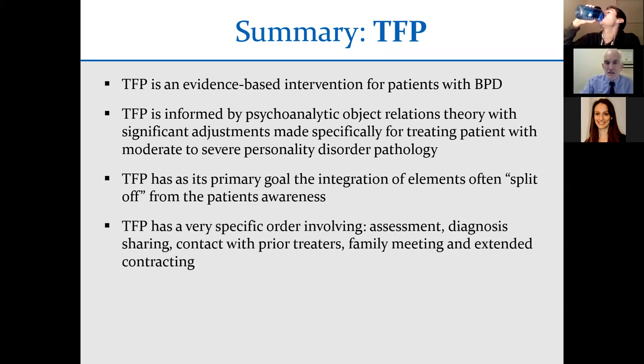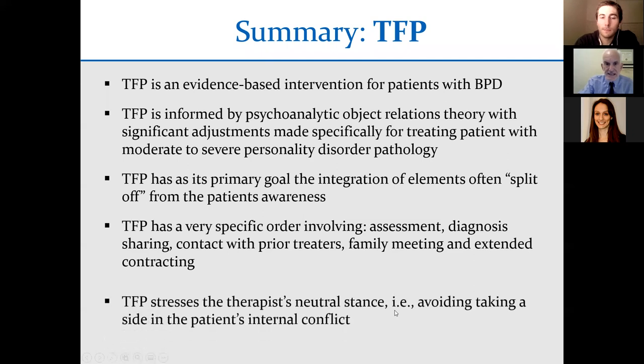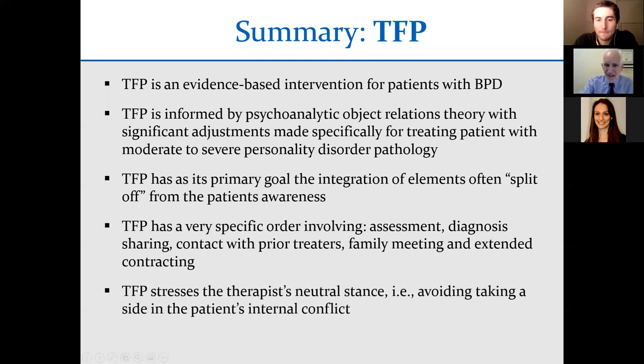And TFP has a very specific order involving assessment, diagnosis, sharing, contact with prior treaters, family meeting, and extended contracting. And finally, it stresses the therapist's neutral stance, avoiding taking a side in the patient's internal conflict.